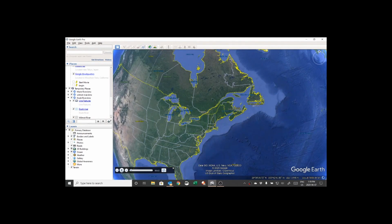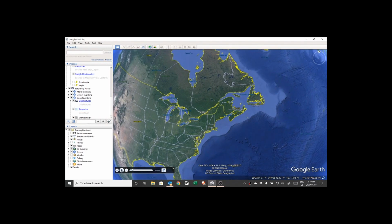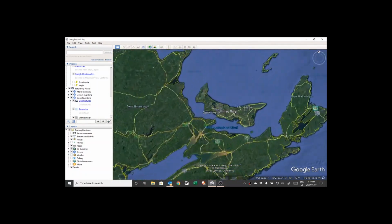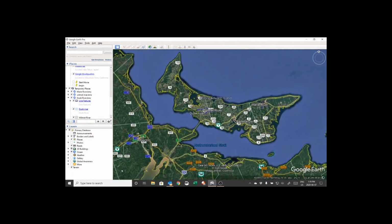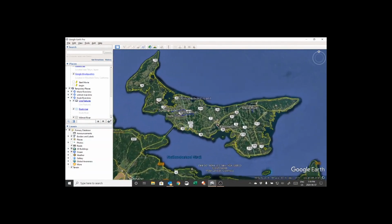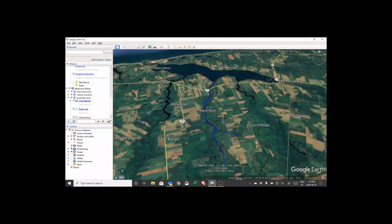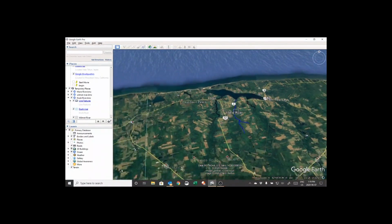Yeah, so here we are on Prince Edward Island. We're going to look at a couple of rivers out here. On the east side, there's the Marie River. It would be used as kind of a control for what we're going to see on the west side. The Marie River is well buffered.